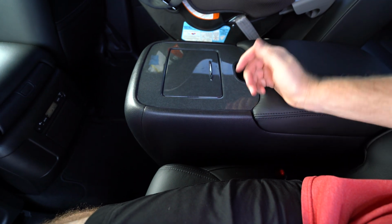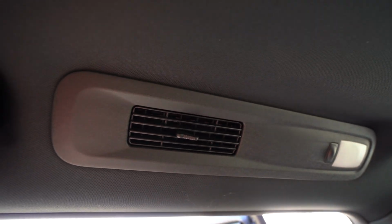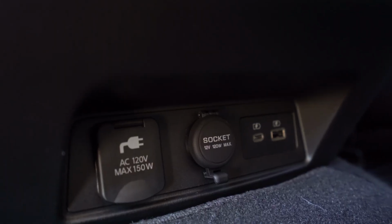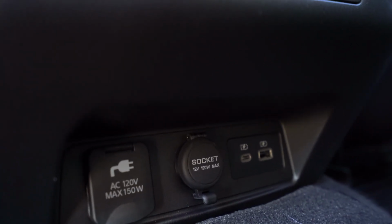You have to go for the bench seat if you want a seat, and it also limits you so you can't climb in between the seats. Both sides get their own light and air conditioning vent up overhead. Underneath the center console, you get even more plugs, including a 3-prong 120-volt power outlet and a couple more USB ports. If you want heated seats, you'd have to move up to the Platinum trim.